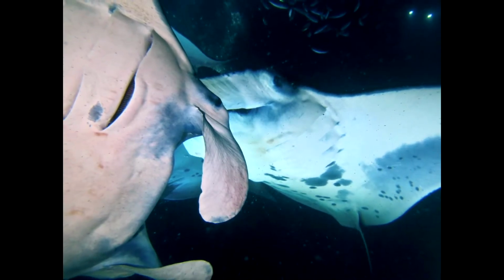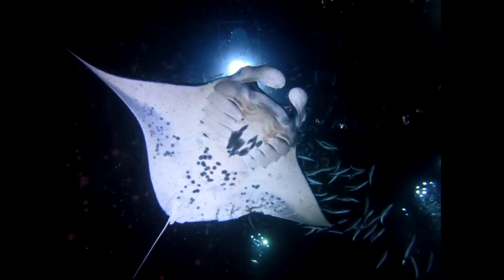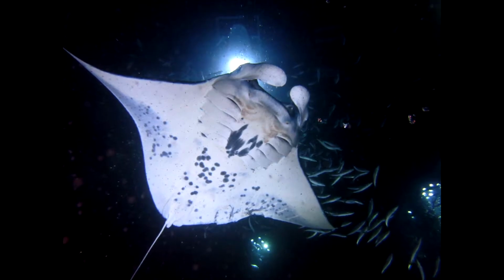And clever is a surprisingly good word to use for these guys. They're very social animals, so they'll even have best friends they prefer to hang out with. They can recognize each other by smell and by using identifying features, such as the unique splotches that each manta has on the underside. In fact, studies with mirrors have indicated that mantas can recognize their own reflection, which is a level of self-awareness rarely seen in fish.